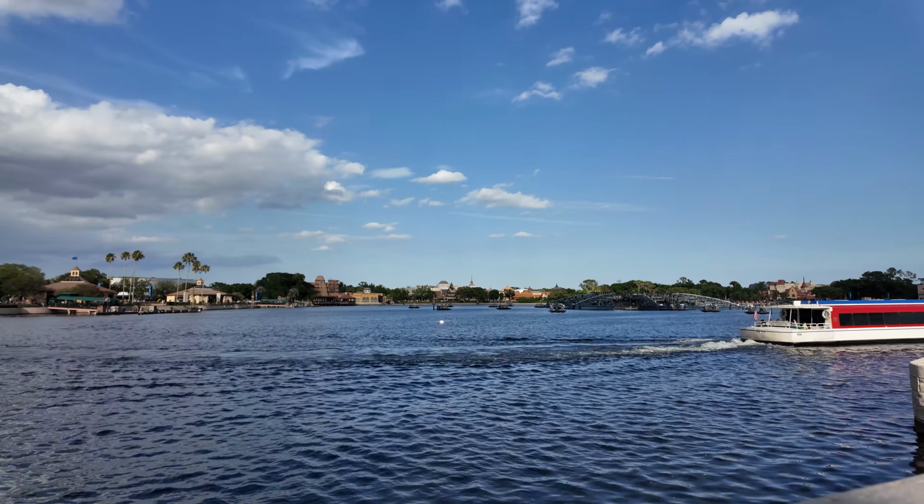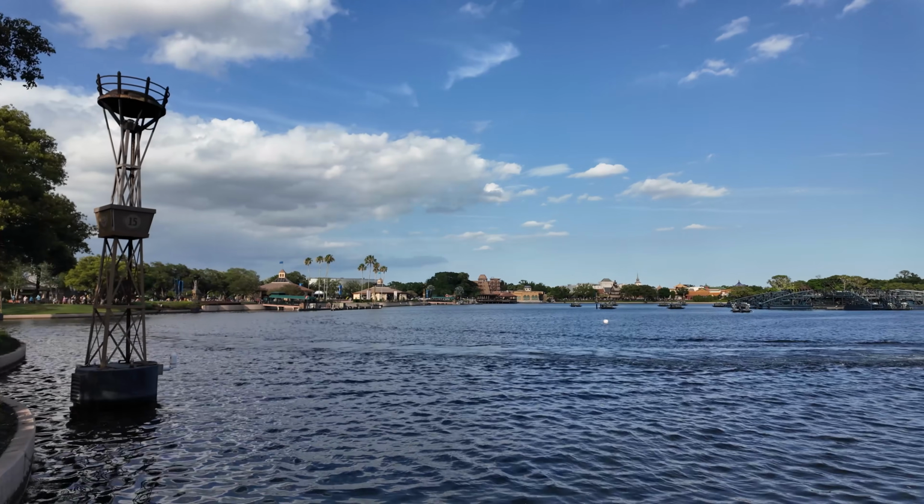Now that we've had something to drink and a little bit of time to digest, I wanted to head next door and get some fish and chips. The same fish and chips that you could get in the restaurant, they serve outside at the quick service window, and it's a lot cheaper. It's a smaller portion, but it's cheaper.